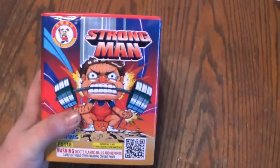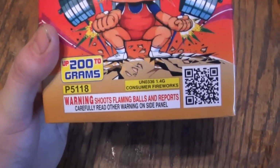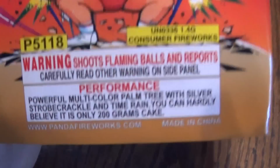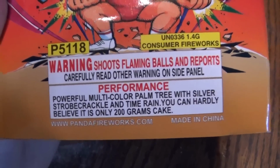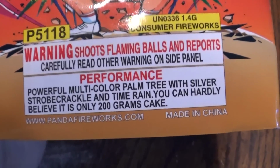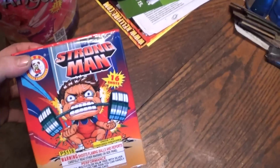So, but anyway, here we go. Another one, it's really another favorite one of mine. It's called Strong Man, 200 gram, by Winda Fireworks. Let's see, where's the performance at? Performance is powerful multicolor palm tree with silver strobing, crackling, and time rain. You can hardly believe it is only a 200 gram cake. And it's one of my favorites. And 16 shot.